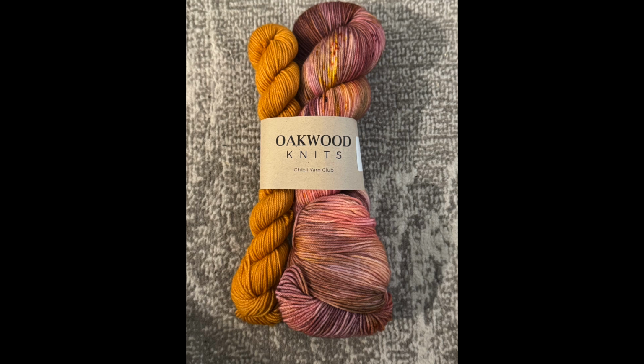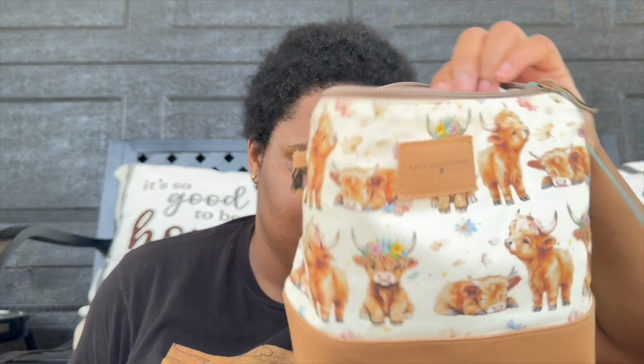And I got my Oakwood Knits colorway for May. It got released in May and gets ordered, delivered at the end of the month. It was the May colorway, which is based off of Secret World Arietta, and the colorway name is called the Neglected Garden, and I got the mini that goes along with it, which is called Marigold. So yeah, those are my acquisitions. Oh, and of course my little project bag here, which is so cute.